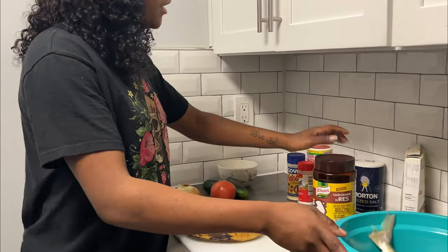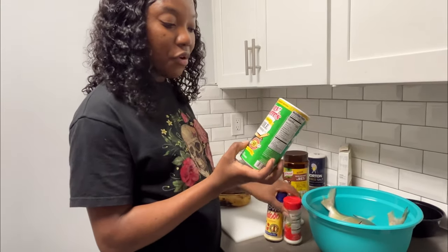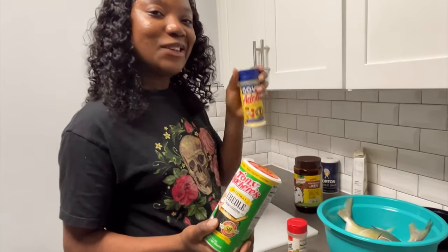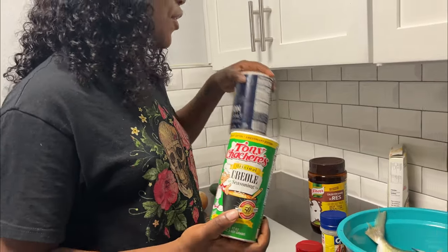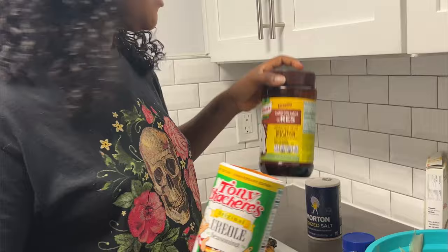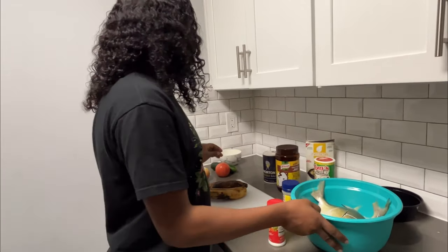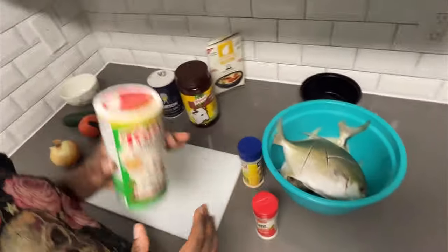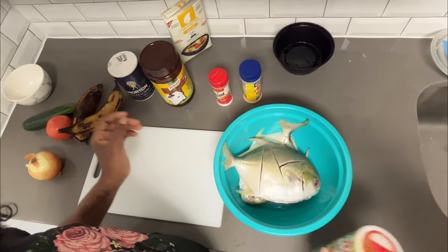These are the seasonings that I will be using today to season the fish. We have Tony's Creole seasoning, Adobo seasoning, and a little bit of salt also. And then we have some beef bouillon flavor. I'll show you guys where that comes in later. I'm gonna start off by seasoning my fish and letting it sit and marinate for a few minutes. So I'll start off by throwing.